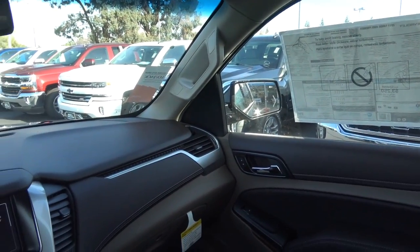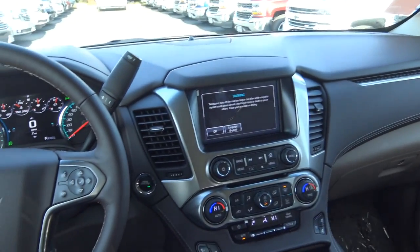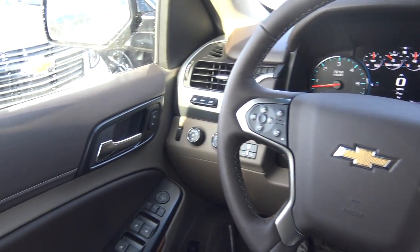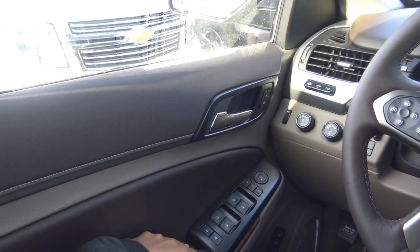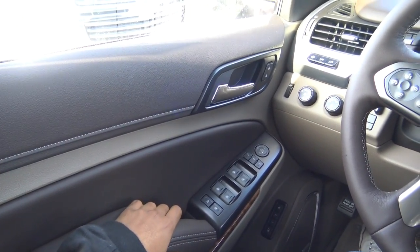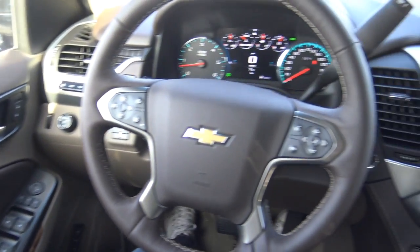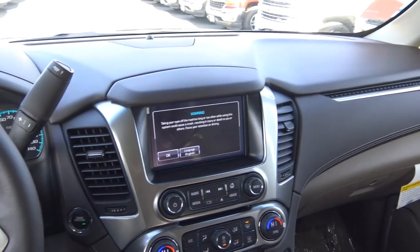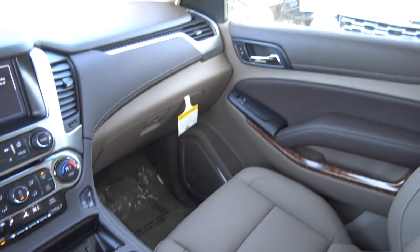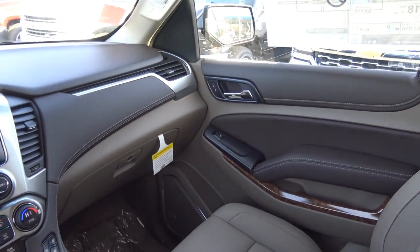Now, interior quality of the Tahoe is pretty good, and it's certainly one of the best in the class for sure. But given the price point of this vehicle of $75,000, it starts to make sense why the interior quality is pretty good. You have soft touch materials pretty much everywhere inside of this car, and you have nice stitching details everywhere, which is really nice. The dashboard is all soft touch, and build quality is pretty excellent too. Overall interior quality is certainly impressive for the full-size SUV class.